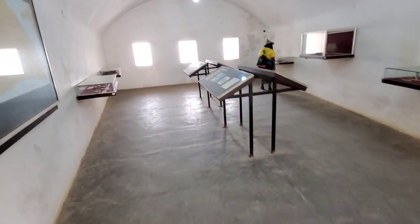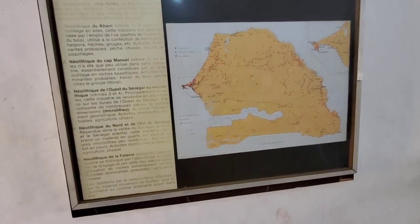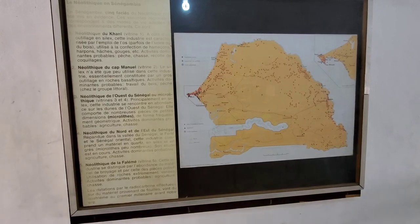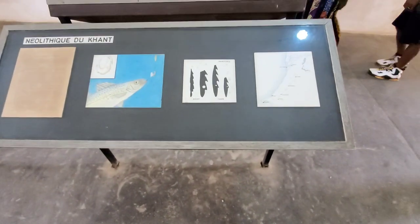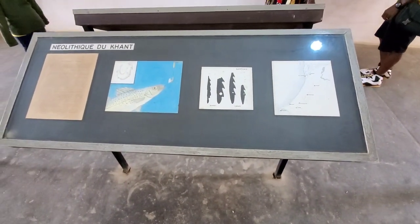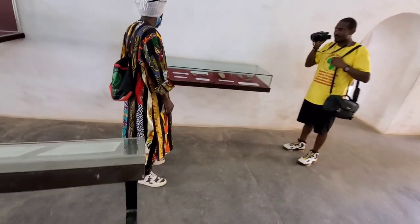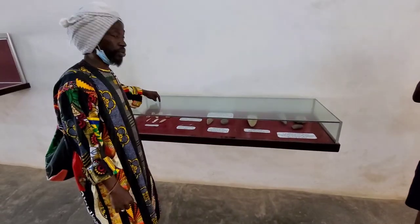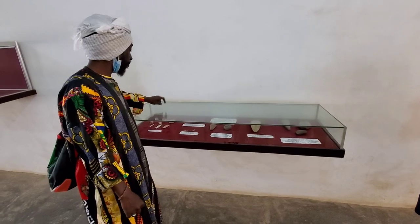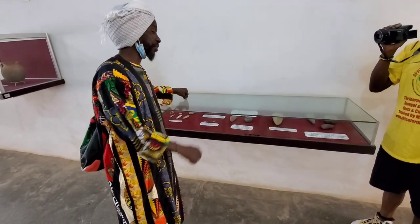Next step. So, check it out. Down here, we have a different type of shell and stone that you can find over here. With the energy, if you see things like that, you can have gold. Anywhere that you find this type of stone, there is gold. They have it on the side.